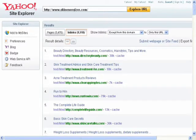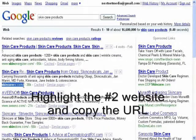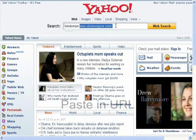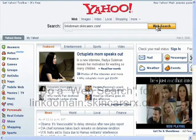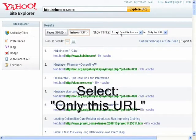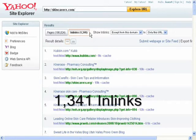So let's look at the number 2 site, skincarerx.com. So I'm going to go back to Google, highlight my URL, and copy it. Go back to the Yahoo Site Explorer tool. So I'm going to do a search for link domain, skincarerx.com. Again, I'm going to do accept from this domain and only this URL. So as you can see, skincarerx.com has over 1,000 websites pointing to them, which is still a very competitive number of sites pointing to their website.